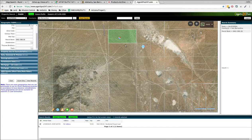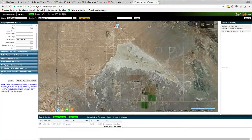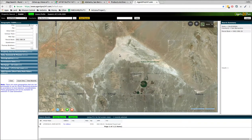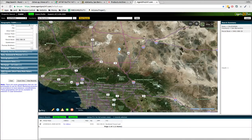That's an interesting one. Adelanto, the land trade's a lot easier. It's closer to this dry lake, but not in it. Recreation area. You can go drive your dirt bikes and everything all over the place here, and it's not very far from Los Angeles, really. So that's an interesting one. That's a good contender.